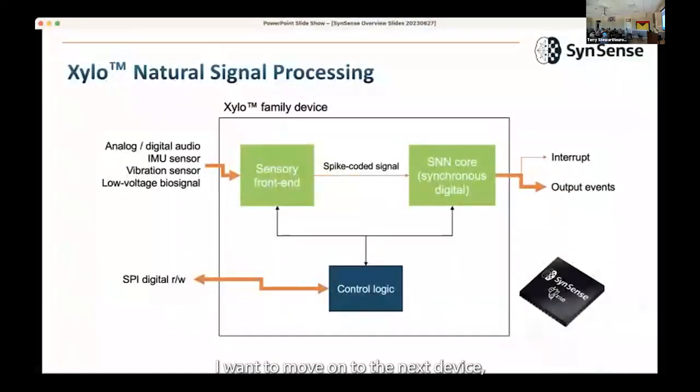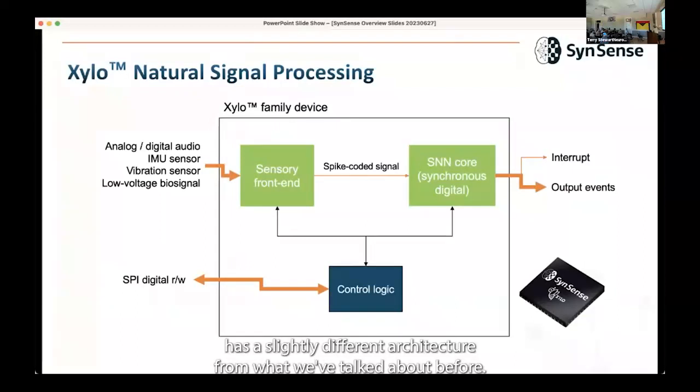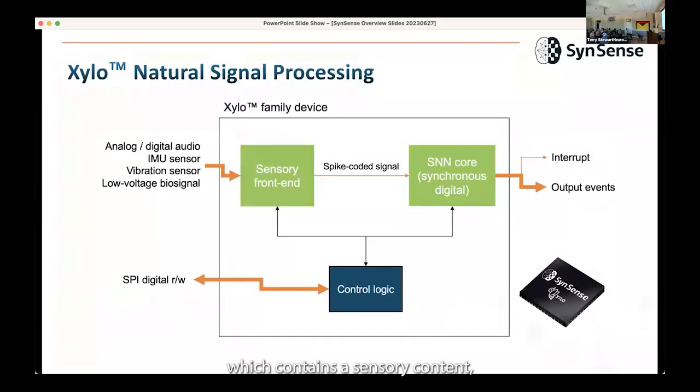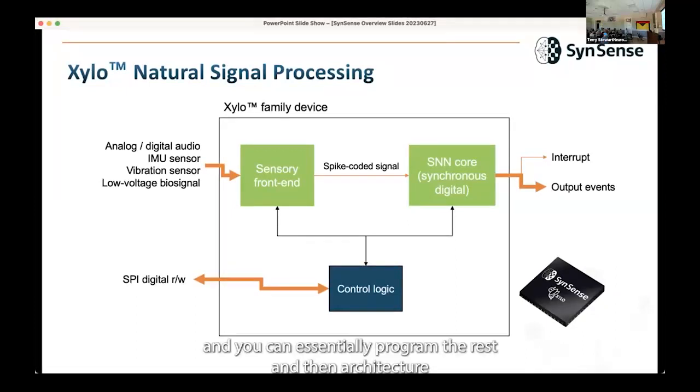Now I want to move on to the next device, which is Xylo. Xylo has a slightly different architecture from what we talked about before. This is the external peripheral view of what it contains. It contains a sensory front end, just like Speck has a vision front end. In the Xylo that we have with us here, we have a Xylo Audio, which means we have a cochlear front end, and there are onboard microphones on the PCBs that we have. That front end data is transmitted onto the SNN core, and you can program your SNN architecture to do some processing on it.